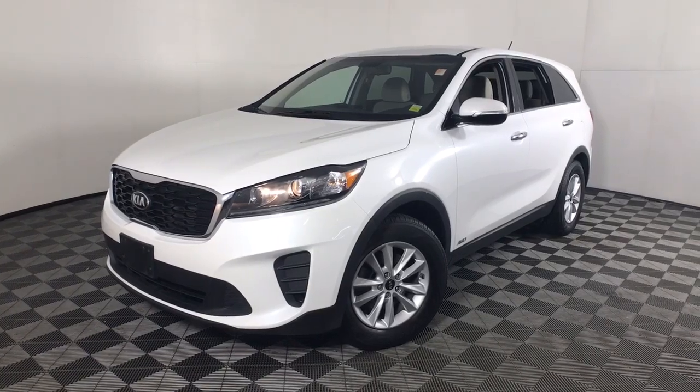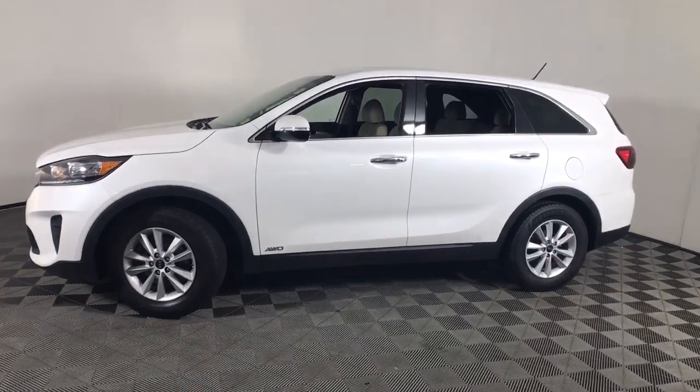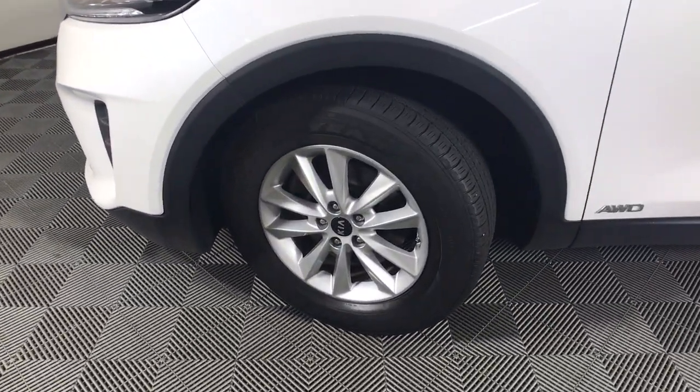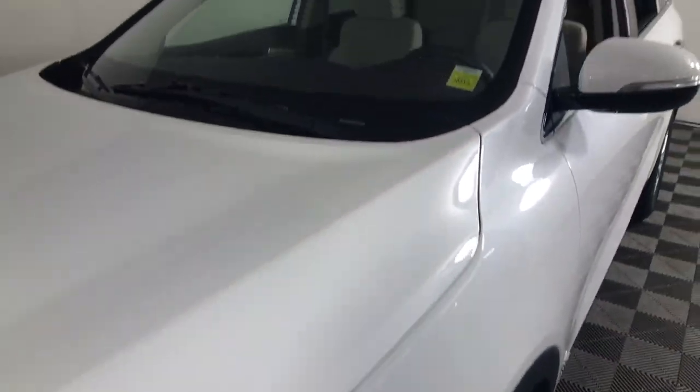Enjoy the view of this 2019 Kia Sorento. With less than 45,000 miles on the odometer, this vehicle provides excellent value. Here's a capable Kia Sorento, the comfortable connected midsize crossover available in front-wheel drive and all-wheel drive.